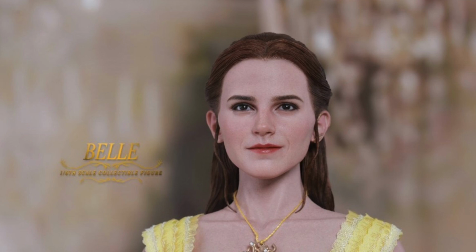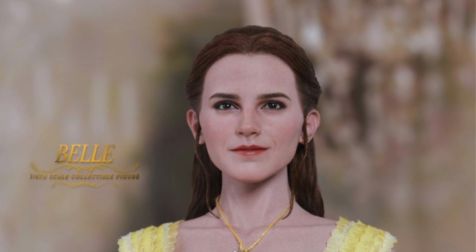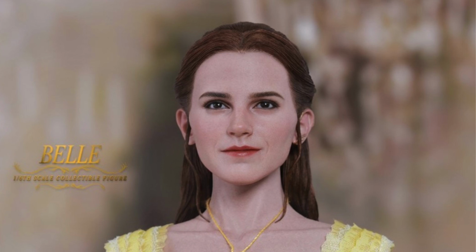Few complaints brought upon though, based on the facial details of her stock photos, is that the shape of her face looks slightly squarish instead of being a heart-shaped face seen from Emma Watson, as well as she appears to look older than her actual age. Remember, the pictures provided were promotional pictures, and the actual figure itself does not necessarily need to look like the ones seen in the stock photos, as we all have been made aware of, especially for collectors who have been in the hobby of collecting high-quality dolls or figures for a long time.